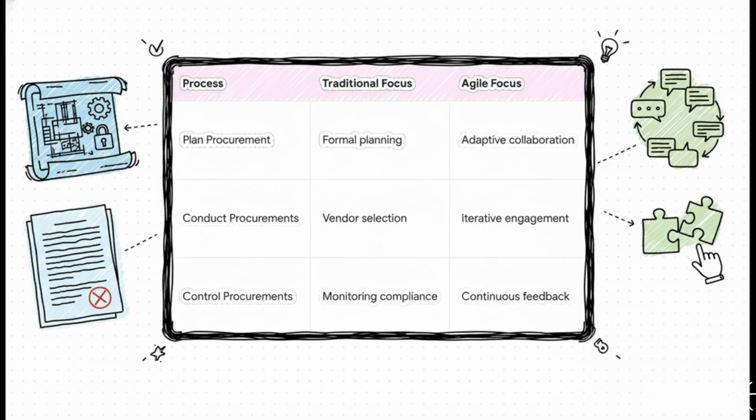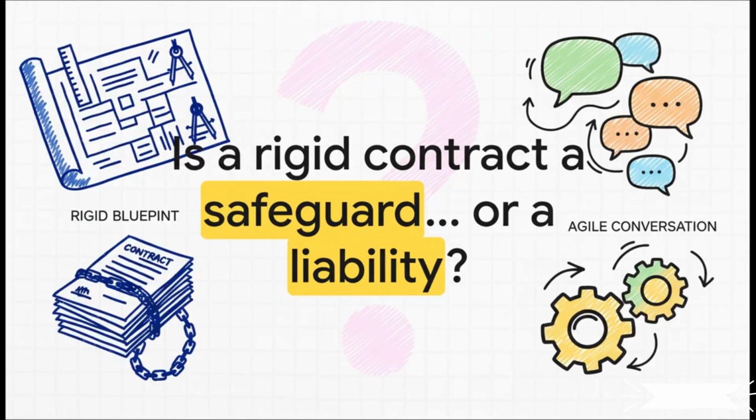That's the conversation. And look, neither one is automatically right or wrong. They're just built for completely different types of projects and goals. And that leads us to one last question to chew on. In today's world where everything seems to be getting more complex and unpredictable, we have to ask, is that rigid, detailed contract, our blueprint, really a safeguard that's protecting us, or has it maybe become a liability that stops us from adapting and truly collaborating? It's definitely something to think about.